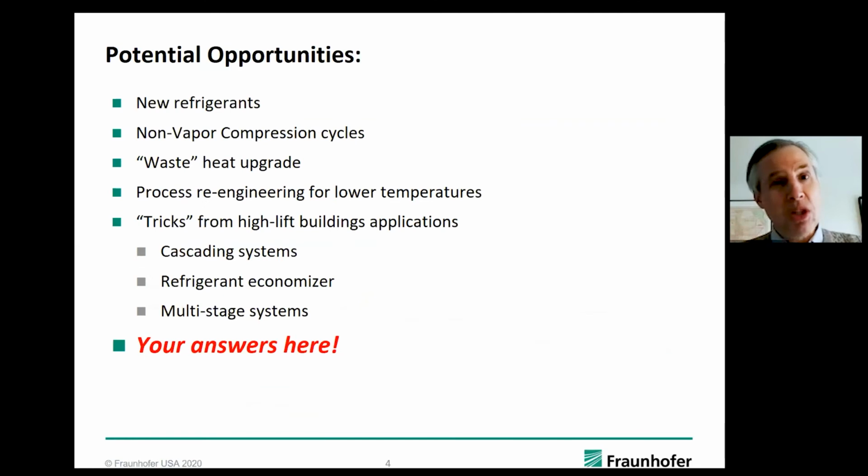If we look at opportunities, clearly refrigerants are a major need, as the IEA has looked at and Tony has also identified. There are also alternative cycles, non-vapor compression cycles, and ways to upgrade waste heat. That seems very important, and it builds on the idea of doing pinch point analyses of these cycles to potentially even re-engineer processes to work at somewhat lower temperatures, or to design them to work with heat pumps more effectively.